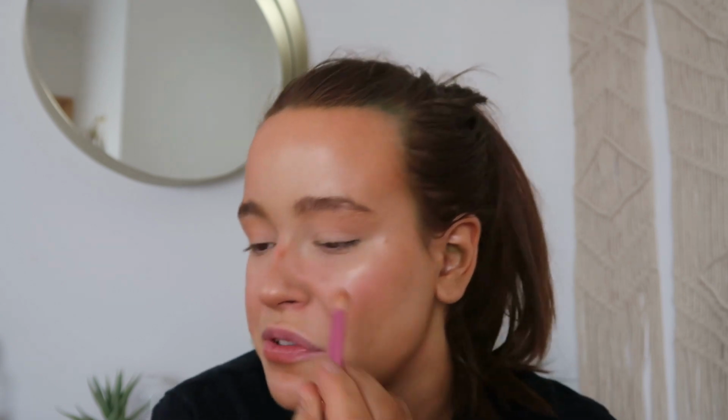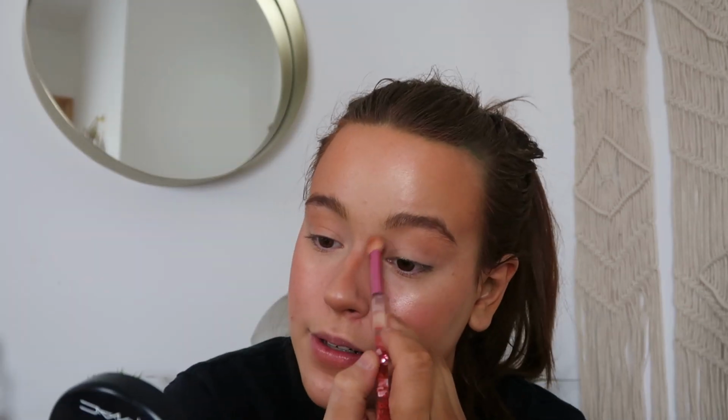And then I'm going to contour my nose a little bit. So I'm just using the same bronzer and popping that under my nose. And then I do two lines really close together down the side, but I don't bring it the whole way down. I stop where the nostrils start to flare. And then I blend it up to just under my eyebrow. And then I do the little line here.